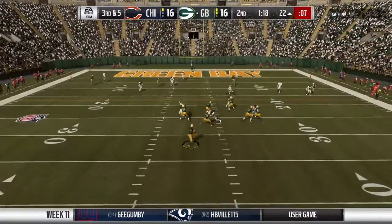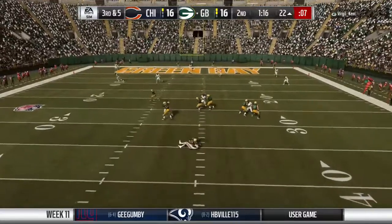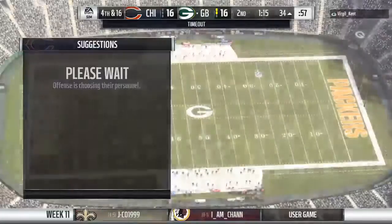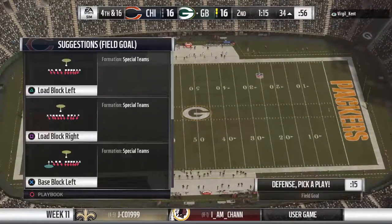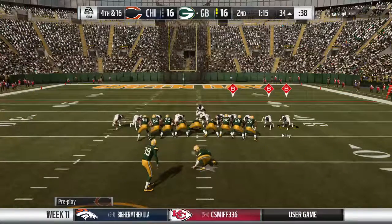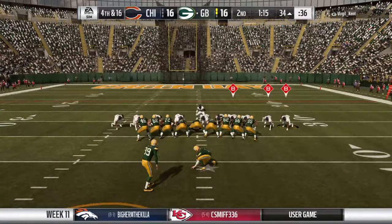He'll look to throw. And he's going to go down here, a sack. They push him back to the 34. And play is stopped here. Timeout. It's the defense calling the timeout here, as they'll head to the sideline and talk over what to do next.